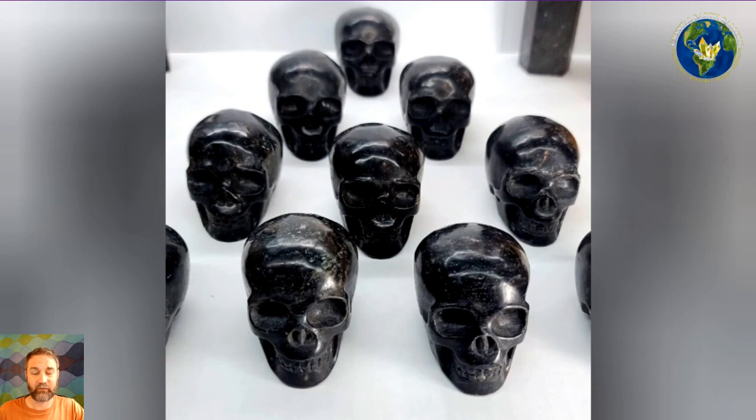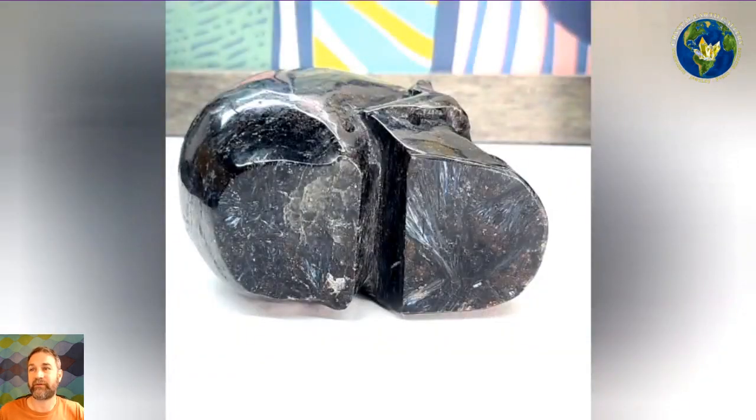Now let's dive into what the metaphysical aspects of this stone are. They can be pretty important, as this is a very valuable stone as far as what it does and what it can do for you.